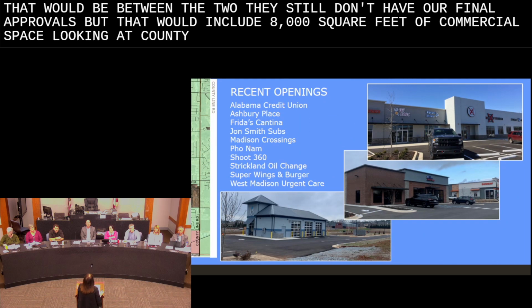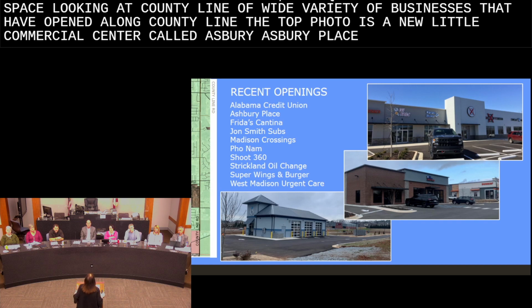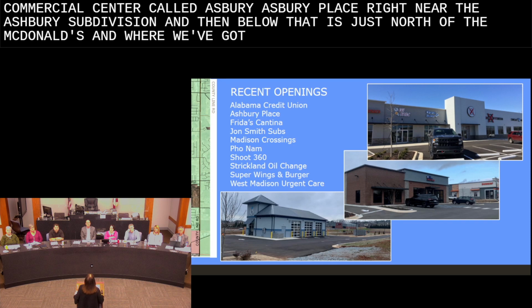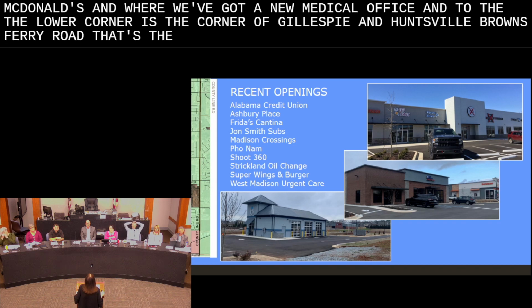Looking at County Line, a wide variety of businesses have opened along County Line. The top photo is a new little commercial center called Ashbury Place, right near the Ashbury subdivision. And then below that is just north of the McDonald's, where we've got a new medical office. And the lower corner is the corner of Gillespie and Huntsville-Brownsbury Road. That's the oil change place. Chute 360 is behind there.